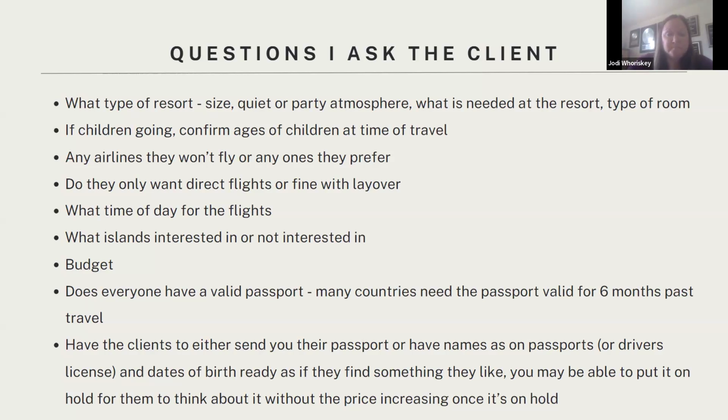And type of room. So what I always say to them is, if I can get you a garden view in your budget, are you opposed to that? And they might say, well, I prefer an ocean view, but I'm okay with a garden view. Or no, I definitely need an ocean view. So you want to get as much information as possible so you're not spinning your wheels later and doing double the work.